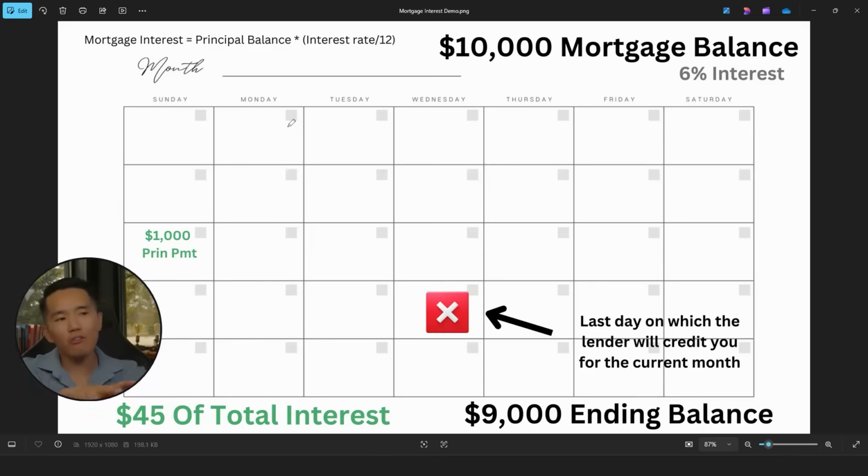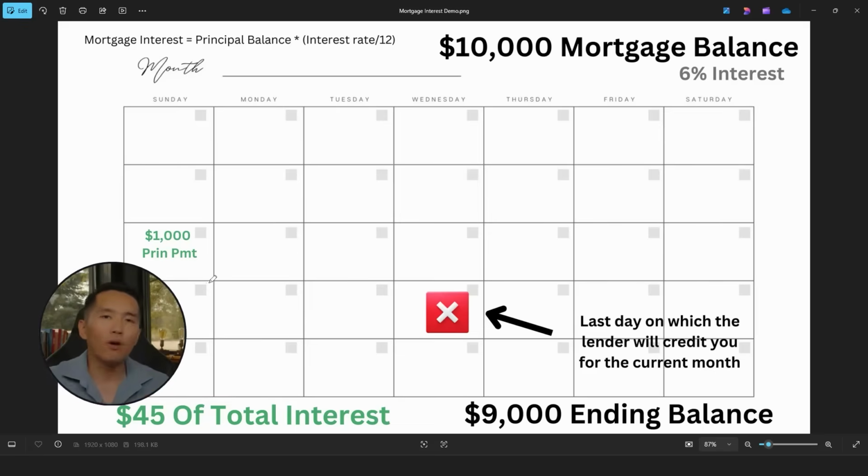And the reason why I have the red X there towards the end of the month, that's to show that lenders typically have a cutoff date as to when you can make any extra payments to the mortgage to where it's going to affect the next month's interest costs. So if you were to make additional payments here, here, and here, the banks will recognize that and calculate a new ending balance, and thus calculate the interest from there.